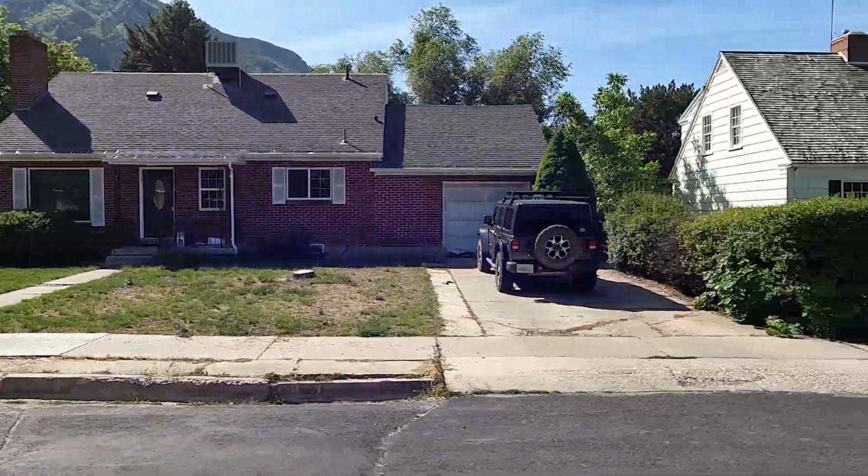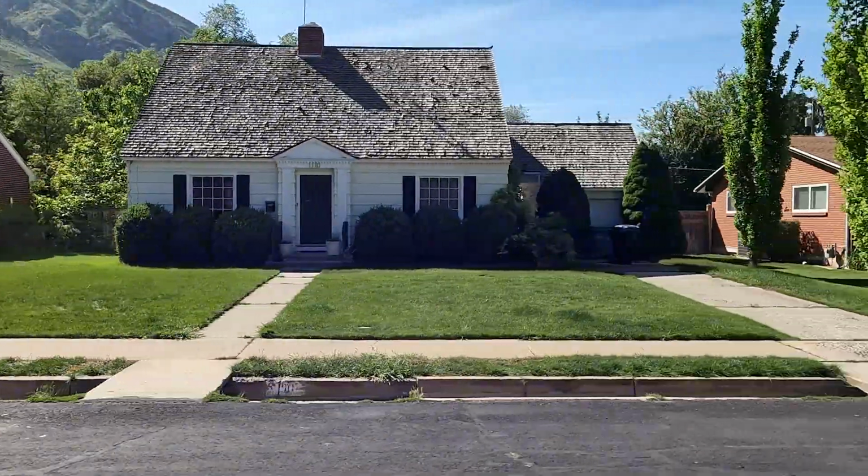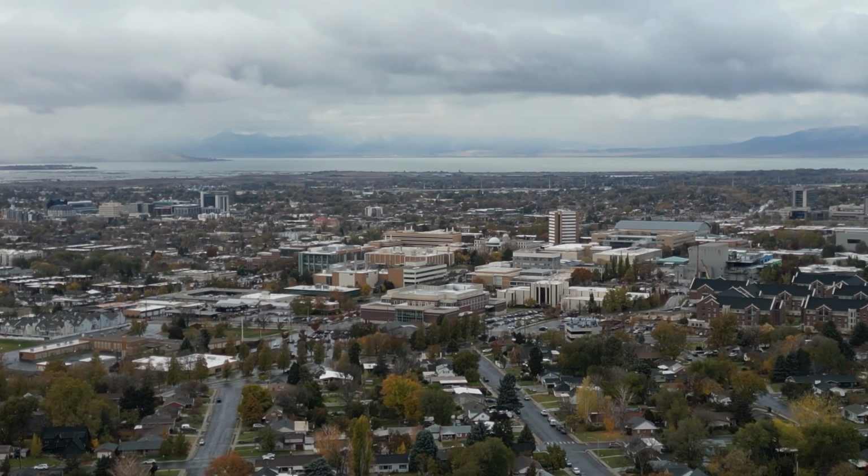What makes this neighborhood so great is it's such a great location right next to BYU. It's very popular with people that want to be able to walk to Brigham Young University and all the amenities and activities that you have at BYU. Besides being able to walk to BYU, there's great parks. You have wonderful access to all the city parks, not that far away from Provo Canyon. So my top neighborhood is the Wasatch neighborhood.